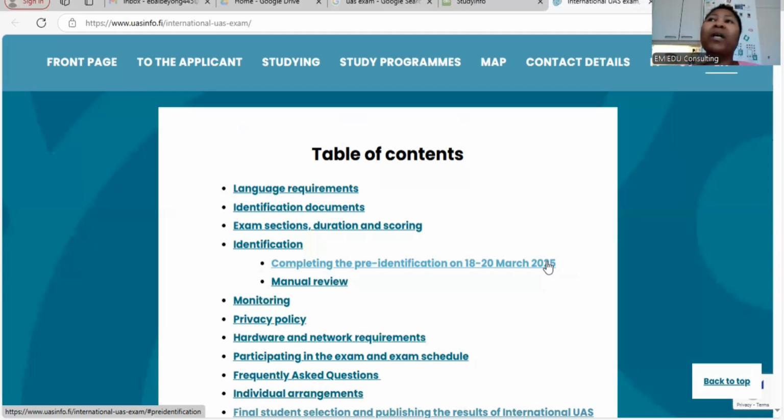So you can be on a lookout on Study Info. That's where everything happens, to know more about intake. Or we also have rolling admission as well. So you can also take advantage of that and apply to rolling admission, because now you've paid 100 euros and you don't want that 100 euros to waste. Take advantage of it and make sure you grab as many programs as you can, but be sure that you can only accept one study place.